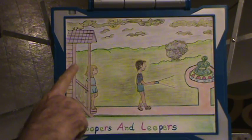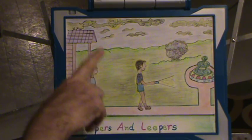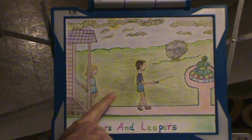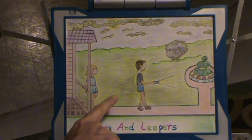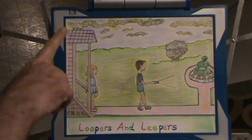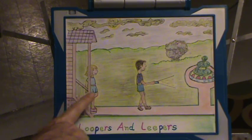So they looked under the house. And then they went over to Clay's to go looking for loopers and leapers. That Clay might help them find loopers and leapers. So then they come back into their own backyard.